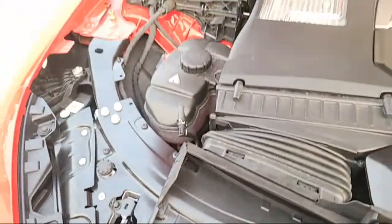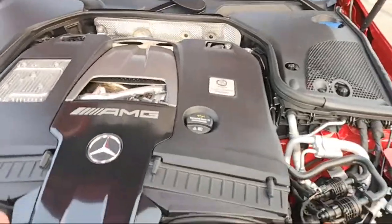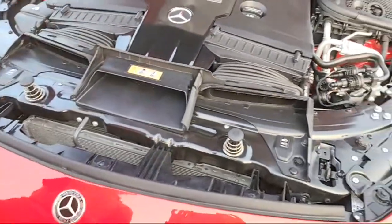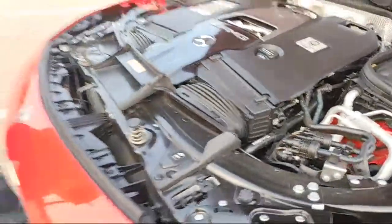Pretty cool. They've got it covered really well, though. Yep, lots of plastics hiding all the goodies under here. Wouldn't even be very easy to get to at all. They don't want you doing your own maintenance. It doesn't look like it'd be very easy to do. No.